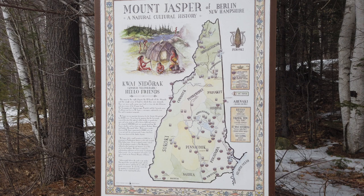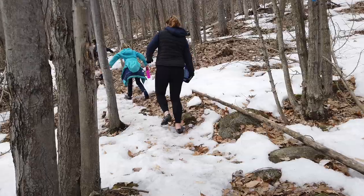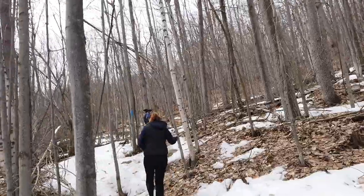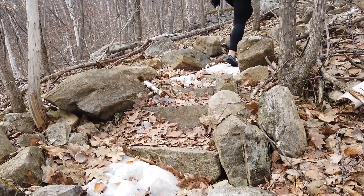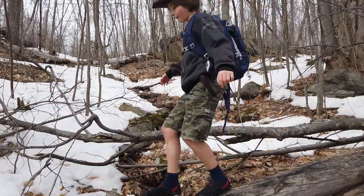So this sign marks the beginning of the trail, and there are these other signs throughout the trail giving you different facts about the area. Hiking up the mountain is not too difficult. It's about 1,500 feet, and it only takes about 25 minutes, obviously varying on your condition and the condition of the trail. As in, today we were hiking with a lot of snow, so it took us a little bit longer.